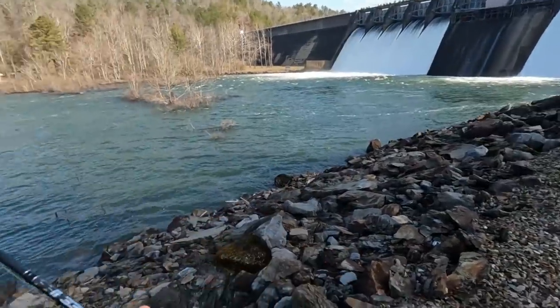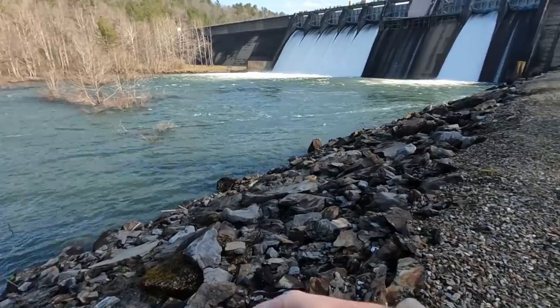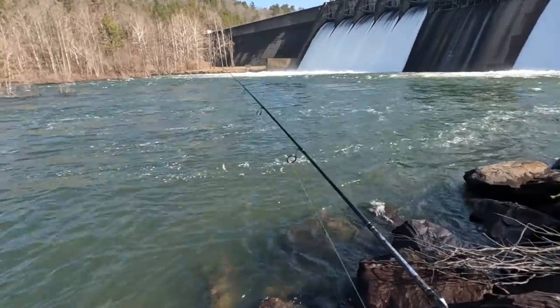Let's go get some fish. This run's flowing pretty good too, but there might be something down there. Start out with the crawl.